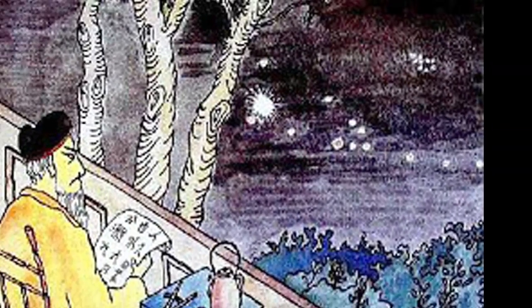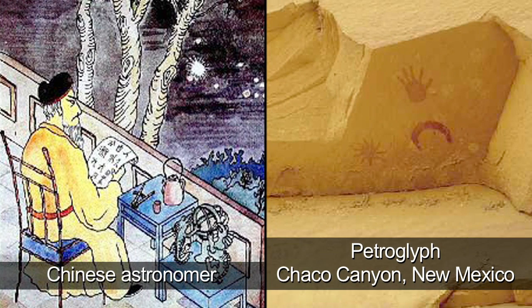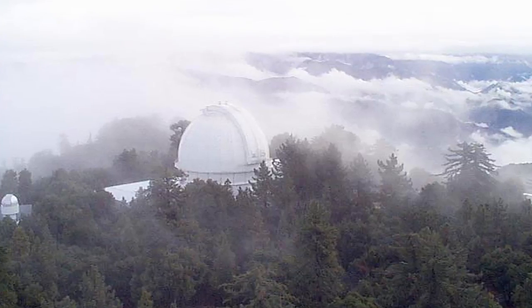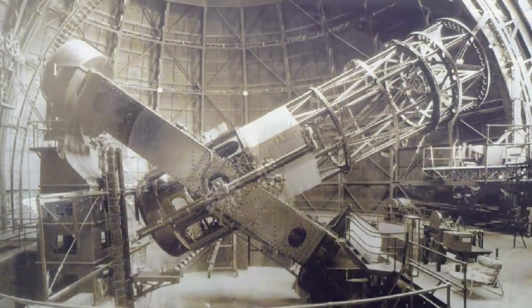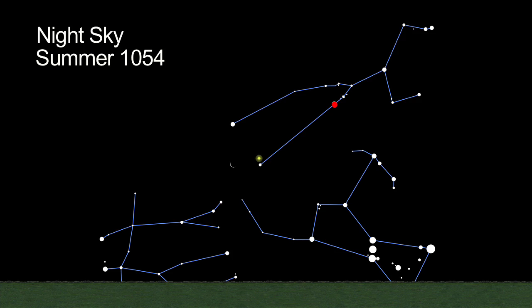A guest star was visible in the summer sky of 1054. Ancient astronomers in both the Old and New Worlds documented a bright new star in the daytime sky. It was a supernova in the constellation Taurus and was visible with the unaided eye for nearly 2 years. In the 1940s, the 100-inch Hooker telescope at Mount Wilson was used to compute back to when the Crab Nebula first began to expand. It began near the time of the supernova of 1054.